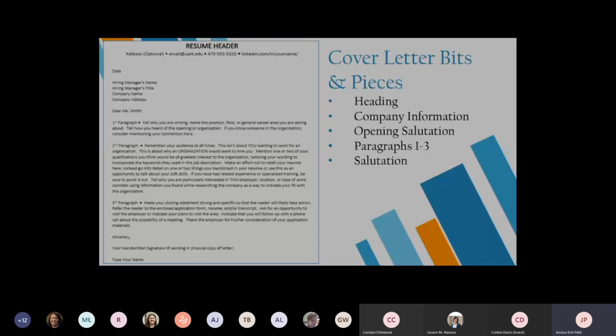So the first paragraph is where you're going to tell why you're writing. Like, my name is, I was really interested in such and such position. This is exactly the type of position I'm looking for with my various experiences. I saw the opening on your website. And if you do know someone, you want to gently mention that you know someone there, not the heavy name dropping, like, I know this person, and that's why they said I could get a job here. Not in that way so much, but more like, I have a good friend such and such that works here, and they mentioned that they've had a really great experience, and they encouraged me to apply for this job here.